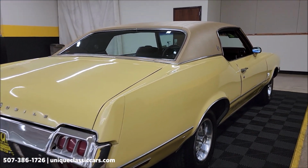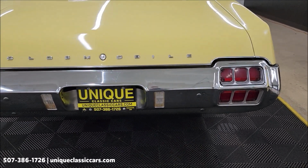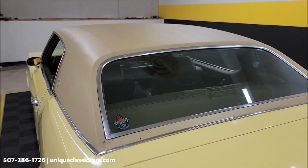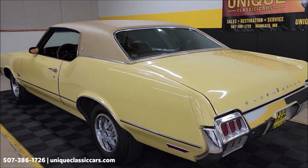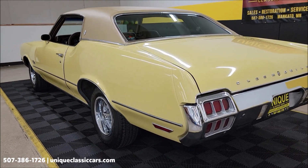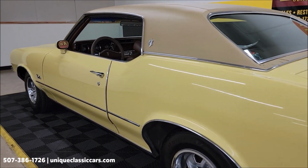Remember, we do consider trades. Financing is available. Of course, we can assist with transportation also. Take a look at the chrome in the rear bumper. If you stick around to the end of the video too, we'll take a little drive in this car so you get an idea what it's like going down the road, kind of take a virtual ride in it, if you will. Another thing to remember is we have an open door policy for third-party inspectors. Want somebody to come take a look at this car, maybe you can't make it yourself due to time or distance? Not a problem. Again, open door policy for those guys.